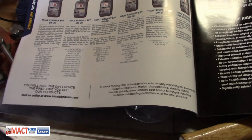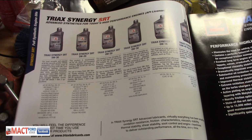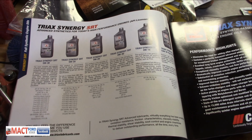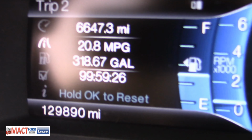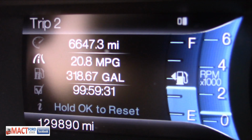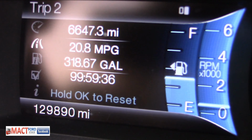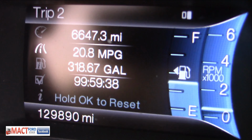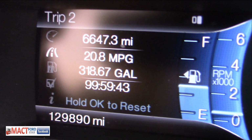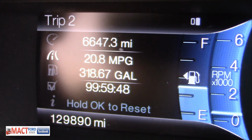It is SN Plus, and I have sent a sample out to be tested for the virgin oil testing. Once I get that back, we'll have another video on that. Now, I mentioned I go by engine hours, so we're pretty close to the 200 hour mark, and that's when I change the oil. Just for FYI, the 2011 through 14 Limiteds have what they call the enhanced trip odometer, and I have this set on to keep track of the hours, miles, gallons, and everything else that you see here.